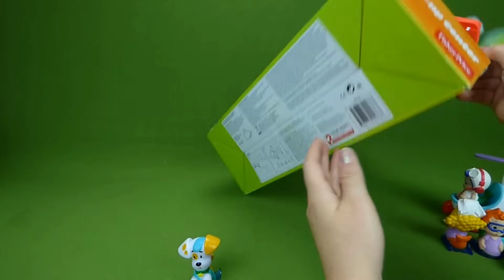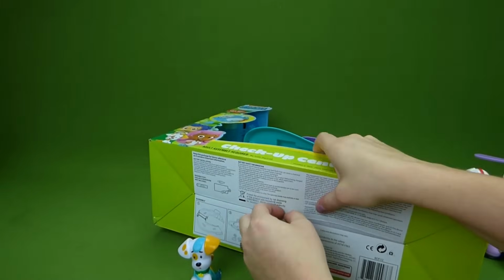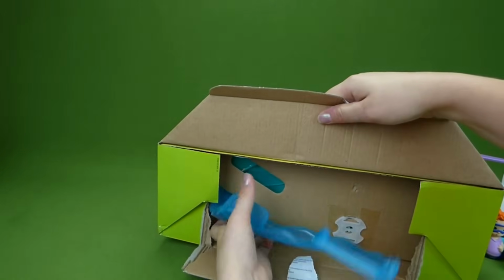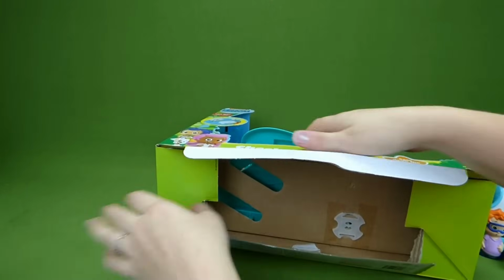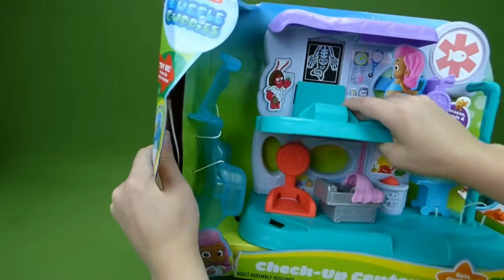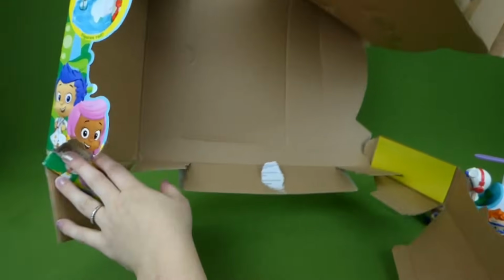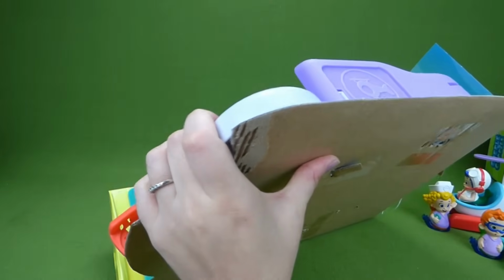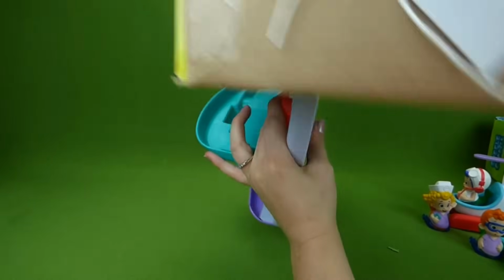Let's see. Start down here. Does that look like a good place to start? Yeah. Ooh. Oh, here's part of our slide. There's gonna be a slide in this hospital. The more pieces, the slide. There we go. See if we've released it yet. Oh, it's coming loose. Oh, got another one.